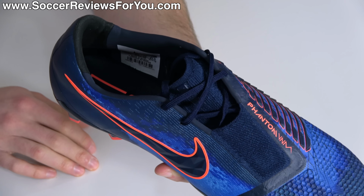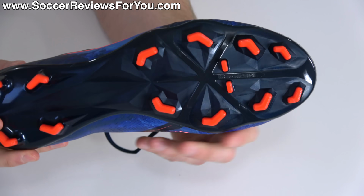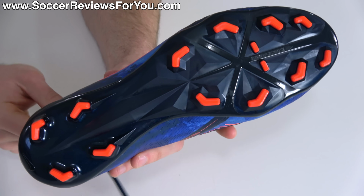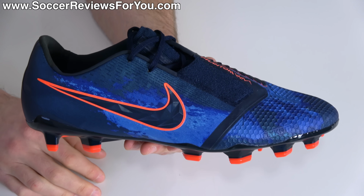It has a great heel liner with plenty of lockdown using a synthetic suede. And then as far as the sole plate and stud pattern is concerned, it's solid, it's flexible, it offers very, very aggressive traction. And again, it kind of has everything going for it, not to mention it's also very light.